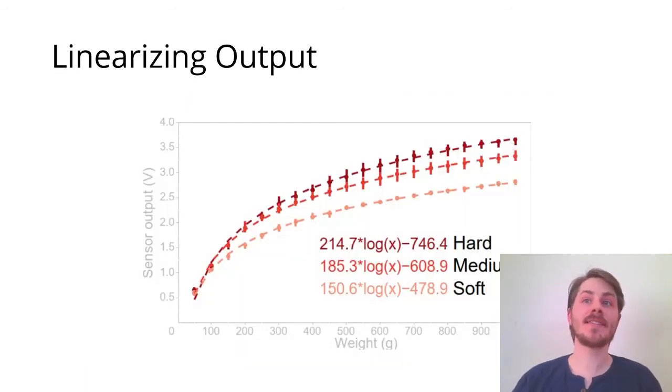As these devices are sensitive to deformations, we evaluated its response curve by plotting its output in function of weight applied on it for each surface. We then used the depicted models to linearize the output of the sensor during our study and used a linear visual mapping.